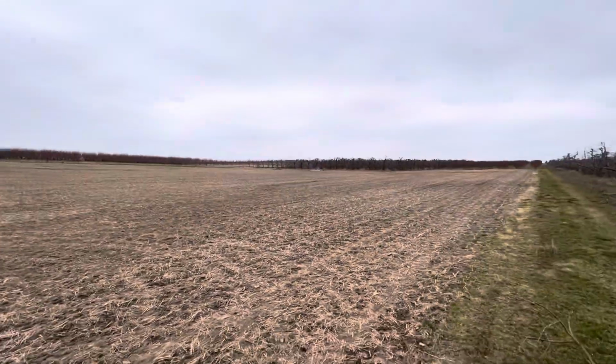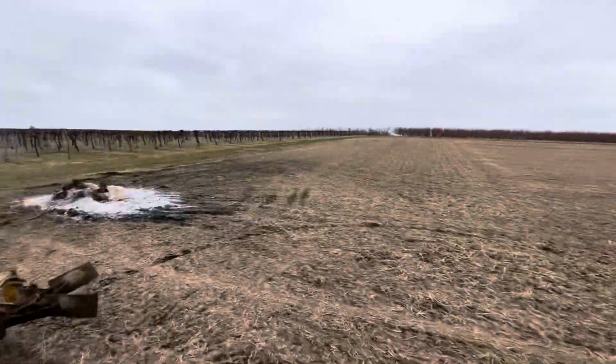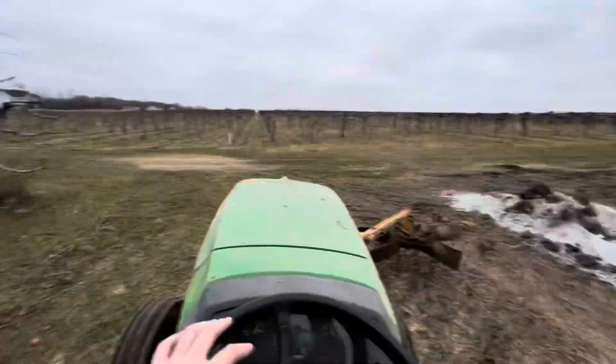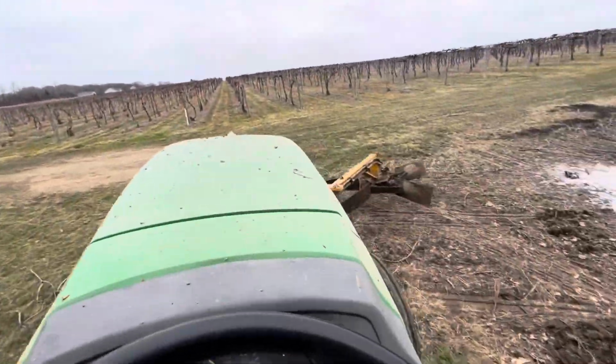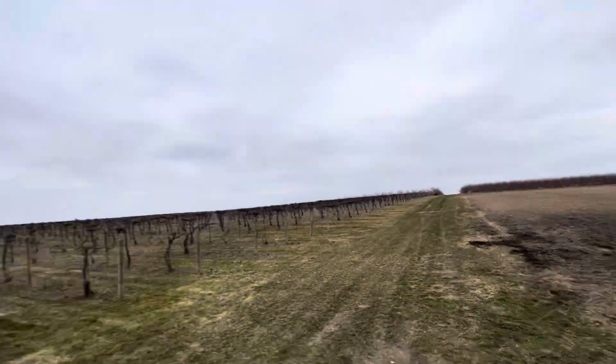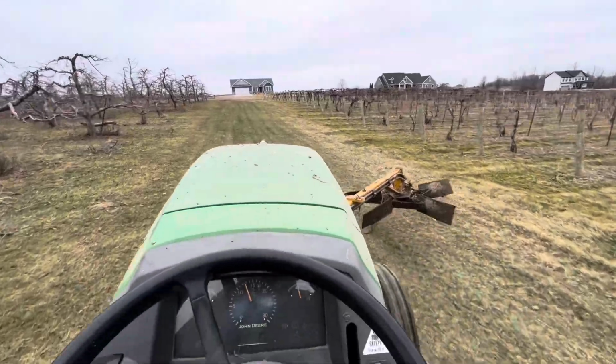Catch up. We got aisles burning everywhere. Another one up there. We're sweeping brush. We're trying to get a mower hooked up and full speed ahead.